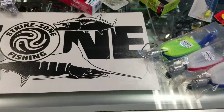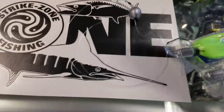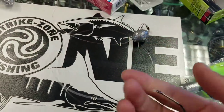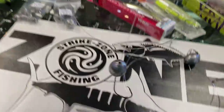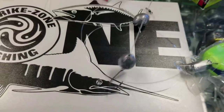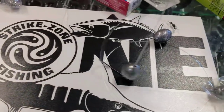Going down to a 4-0 Owner circle hook. It's got a little offset on that hook. They work really well. And then just match your hook to your bait size. And if you're just trying to throw real far out, like we are a lot of time at the inlet and just trying to catch redfish, let the lead slide all the way down to your hook, and that makes it so all the way to the very end, you can really whip that thing out there.